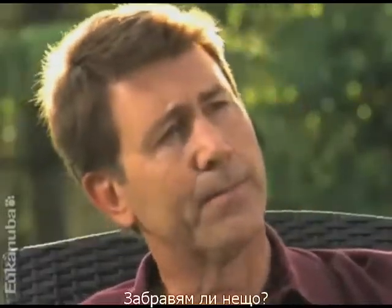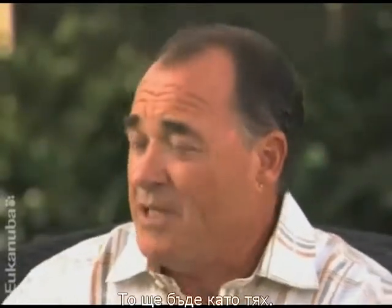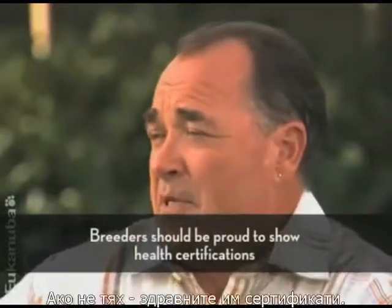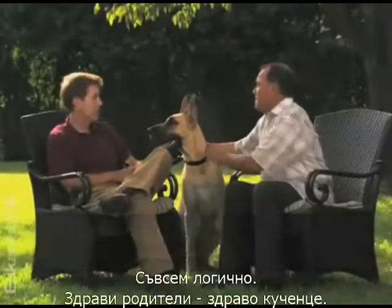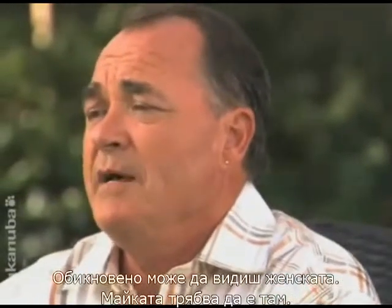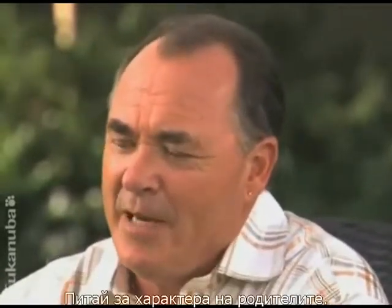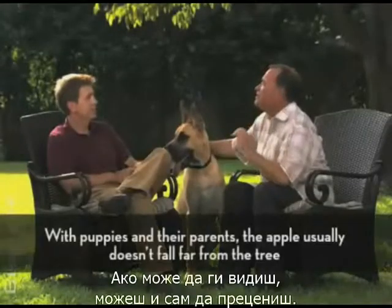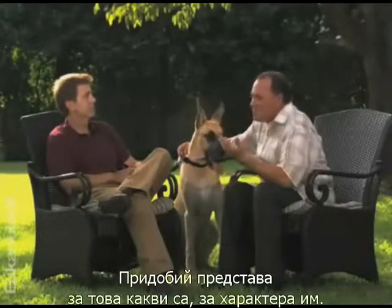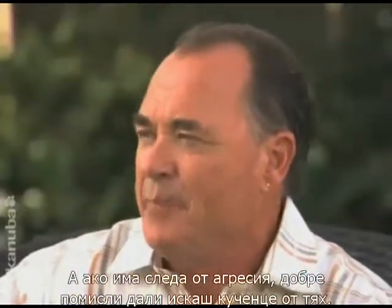Now, is there anything I'm forgetting about here? I mentioned earlier the puppy's parents, perhaps I didn't mention enough, for the simple reason that that's what this dog's going to be like. Any breeder with nothing to hide should be proud to show you the parents, and particularly their health certificates. Well, healthy parents, healthy puppies. Usually they can show you the female because the mum should be there, but sometimes the dad might be miles away. So ask the breeder about the personality of the parents. If you can see them, you can judge it yourself. If you've got any ideas of their history, personality, characteristics, and certainly if they've had any form of aggression, I'd think a couple of times about taking a pup from them.